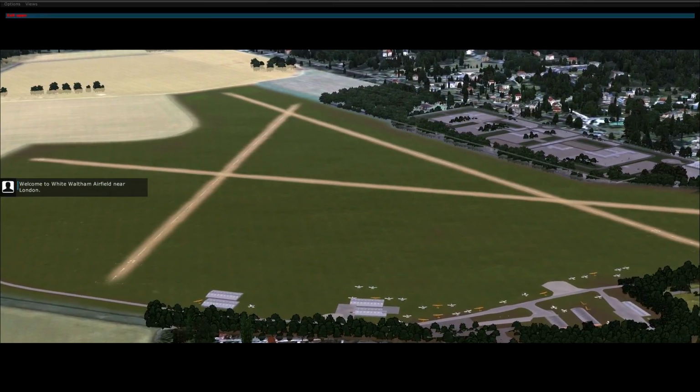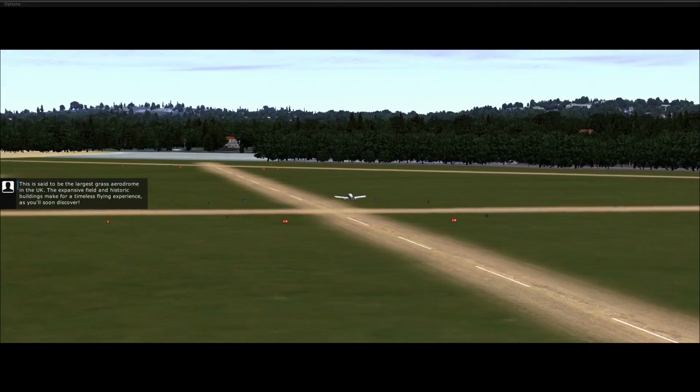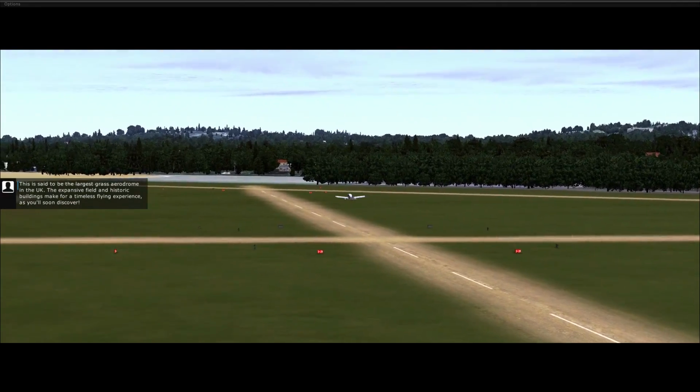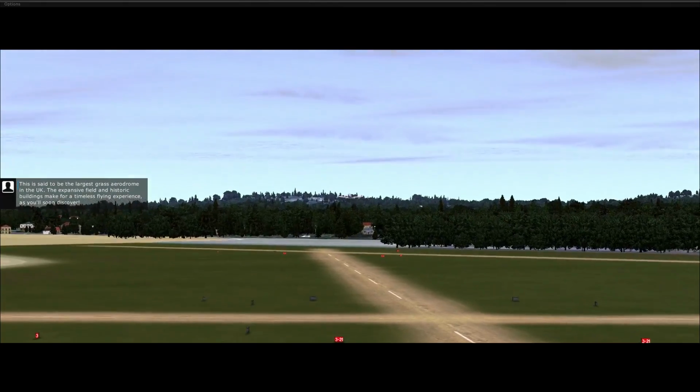Welcome to White Waltham Airfield near London. This is said to be the largest grass aerodrome in the UK. The expansive field and historic buildings make for a timeless flying experience, as you'll soon discover. Yes, I will.